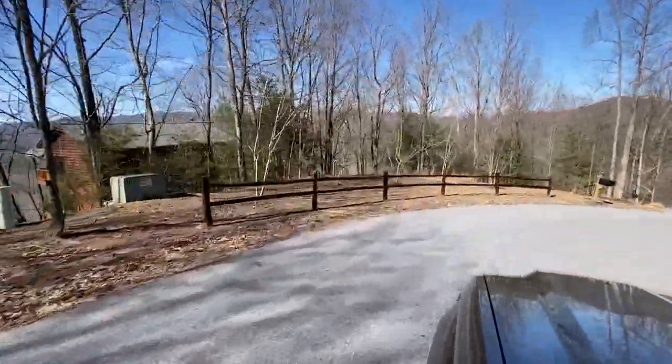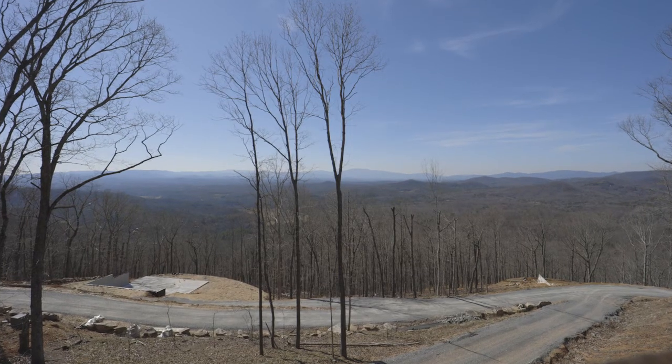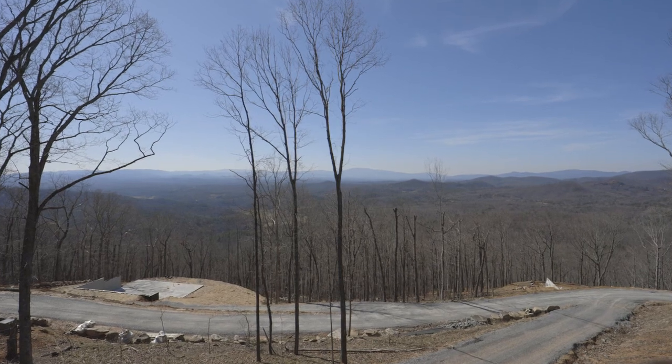If you guys are familiar with Mineral Bluff, it's probably 3 or 4 miles outside of Mineral Bluff. It's at the Georgia, Tennessee, North Carolina tri-state intersection. All of these lots are view lots with multi-layer mountain views. I have lot 219, Mountain High. That house, if I remember correctly, is going to be a little over 3,000 square feet.